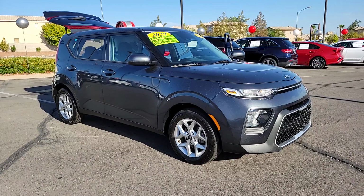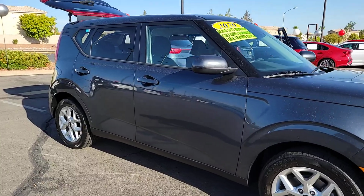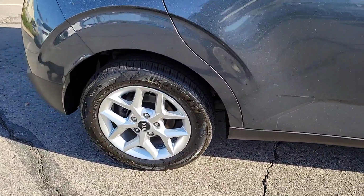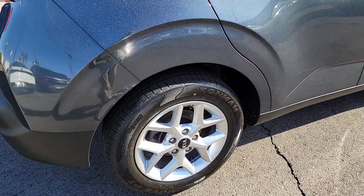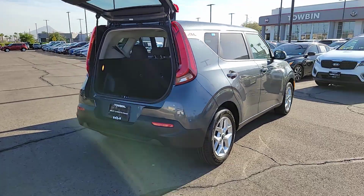Looking for your dream car? It could be the 2020 Kia Soul. With less than 70,000 miles on the odometer, this vehicle stands out from the rest. Here's a versatile Kia Soul, the subcompact crossover that's funky, affordable, and loaded with talent.